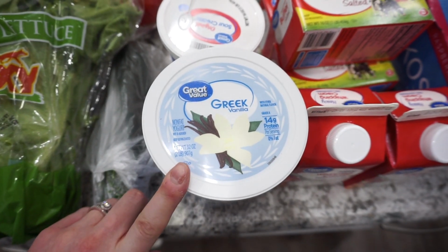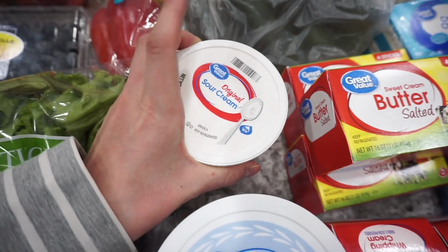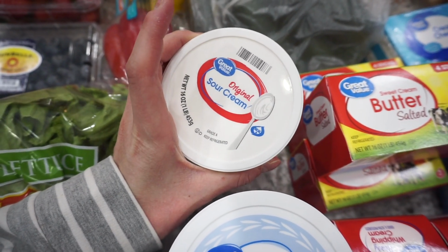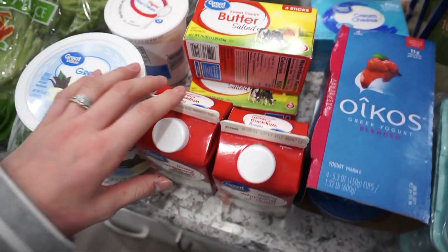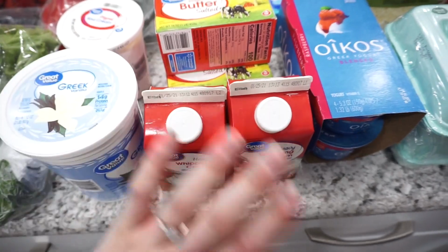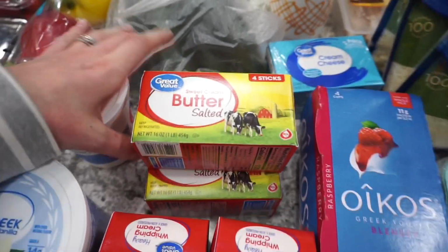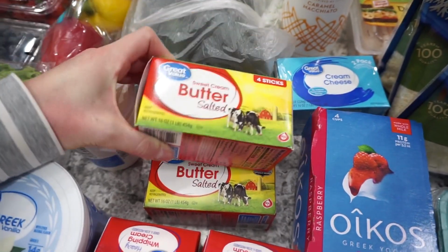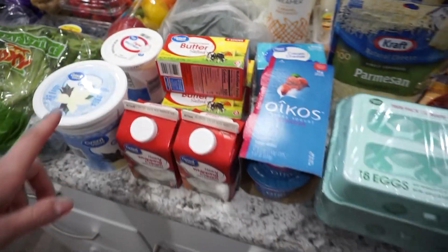I also grabbed some Greek vanilla yogurt. This is one of my favorites. I got some sour cream. Obviously, we use a lot of this, and especially with the holidays coming up, so that's something that we always have in the house. I got 2 things of the heavy whipping cream, just for recipes, cooking, and then also to actually make whipped cream for the holidays. I got 3 packages of butter. That will usually last us the month, so that's about right for our family size.